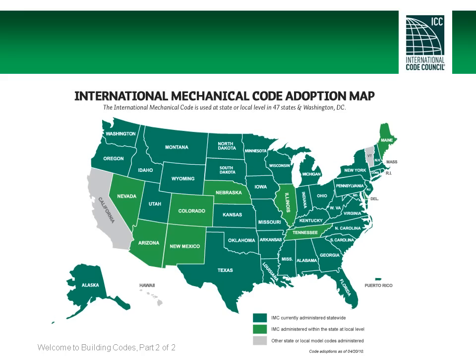The International Mechanical Code, or IMC, is almost as widely adopted as the IBC, with a few exceptions. Again, the dark green states have the IMC administered statewide. Light green states have the IMC administered within 1 or more jurisdictions within the state at the local level. Gray colored states use a different model code or state developed code, and there are 3 in this particular case. In total, the IMC is used at the state or local level in 47 of 50 U.S. states for mechanical systems within buildings.